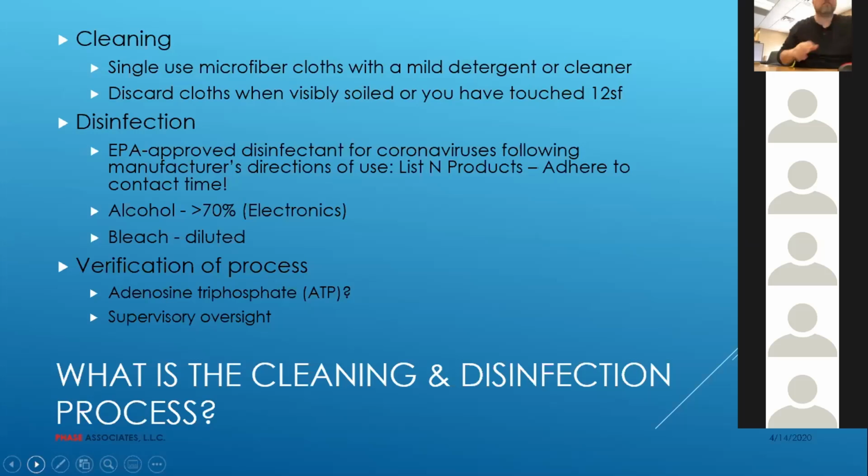All right, once you remove the visible or adhered debris on a surface, then we're able to do disinfection. You cannot really do disinfection before the cleaning process, because if there's visible soil or adhered soil on that surface, the disinfection agent cannot get to the surface and do its job. So disinfection will follow cleaning.